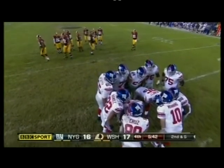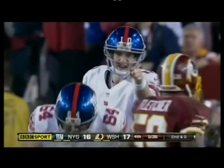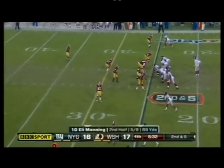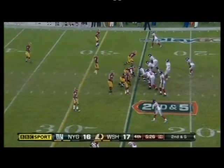Been quiet in the second half. The Redskins playing a lot more zone coverage. Surprisingly, the Giants continue to try to run the football. But as you said, it's Eli Manning time. Will Beatty back in. They checked out his shoulder. He's returned to left tackle.